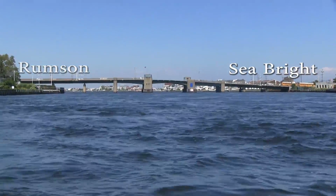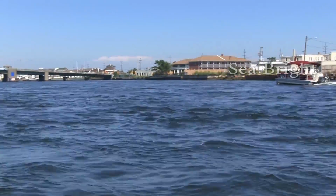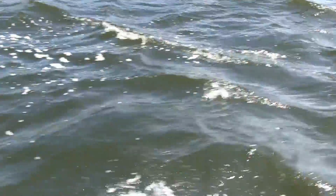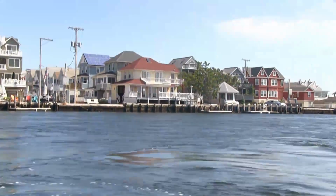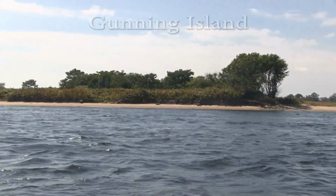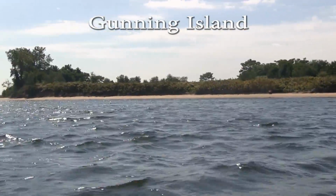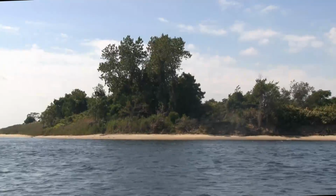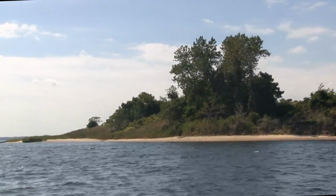Now, on the other side of Seabright, the Atlantic Ocean, and in the Shrewsbury River, well, quite a few marinas. Here's Gunning Island, not to be confused with a tidal island. It's actually 32 acres, which is home to blue heron, ducks, and even deer.